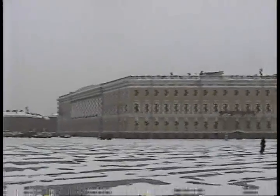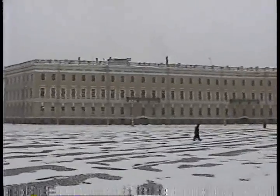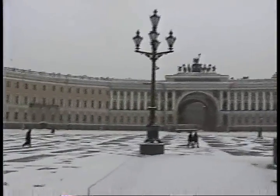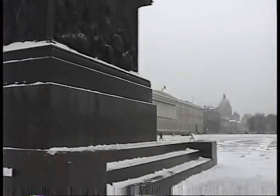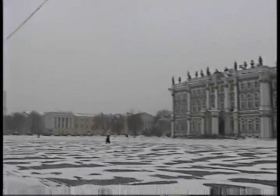This is the middle of Palace Square now. The Alexander Column in the middle of the square. It was put in, I think, to commemorate the victory of the Russians over the French in the war in 1812.